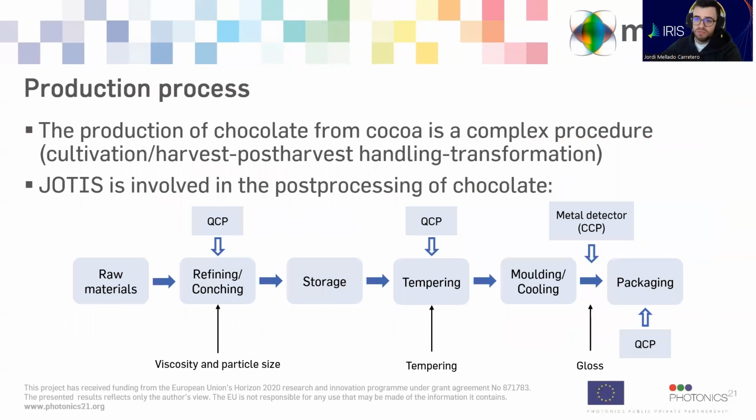Many processes are involved in chocolate manufacture, from the post-harvest handling of cocoa to its transformation into chocolate. Jotis takes an important role in the latter stage. Taking a look at the flow diagram from left to right, the transformation process involves the mixing of the raw materials, cocoa liquor and cocoa butter, with sugar and milk, to obtain a mixture that will be refined to eliminate the granules. Then, a conching process is undertaken to develop the flavor and remove bitterness and remaining moisture.